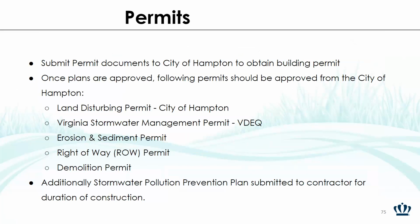These are a list of the permits that we need to start construction. First, we have to submit permit documents to the city of Hampton to obtain a building permit. Once that's approved, we need a land disturbing permit, Virginia Stormwater Management by Virginia DEQ, erosion and sediment permit, right-of-way and demolition permit. And then lastly, we need a stormwater pollution prevention plan to be submitted to the contractor for the duration of construction.